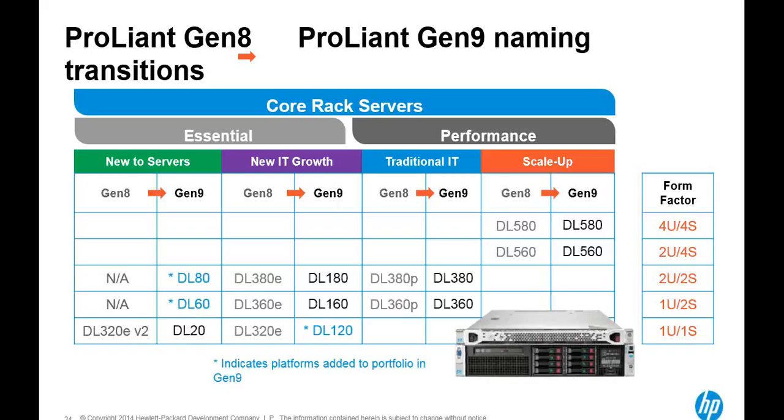As you get into the next larger size, the 100 series, you got the DL120, 160, 180, and then our standard normal naming conventions. You got the DL360, the DL380 in Gen 9s, and we haven't announced it yet, but they'll be out in January: the DL560 and the DL580.